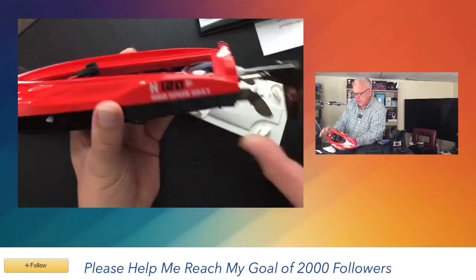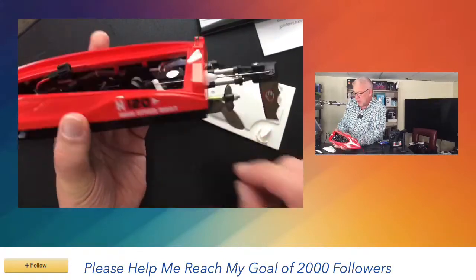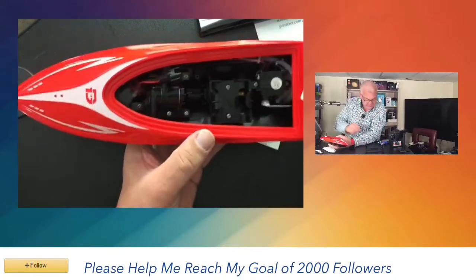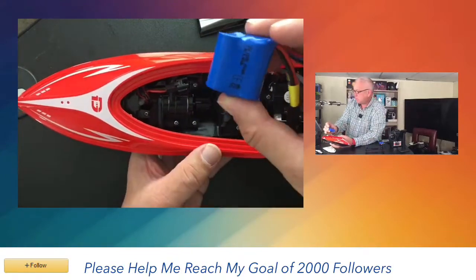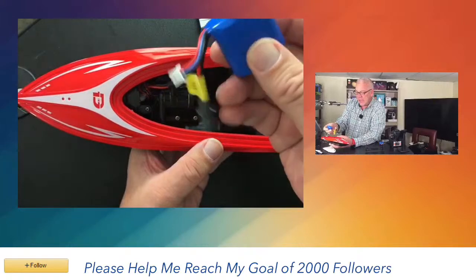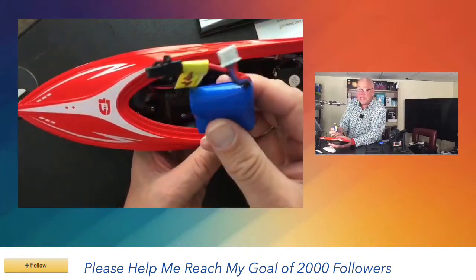This is actually not all plastic. The propeller is on a steel rod here. You've got steel rod connectors here and on the inside. Now, this is your battery, and you get 2 of these. In really calm conditions, they're claiming you can get this boat up to about 28 kilometers an hour.